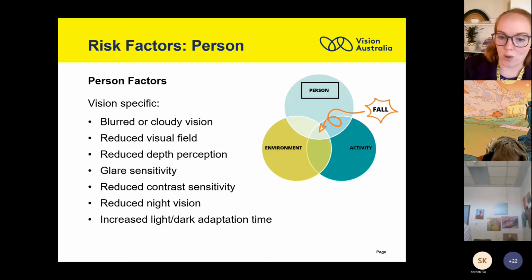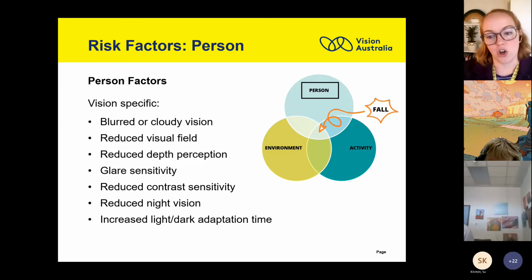So some people with low vision need significantly longer to adjust, and they're really sensitive to smaller degrees of change in lighting. So this means they probably need extra time to adjust every time they step out of the house, when they open windows, when they go inside at a shopping centre or a clinic, and even when they go between rooms that have different lighting levels.